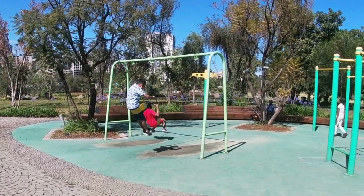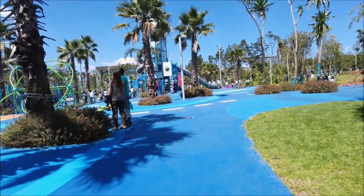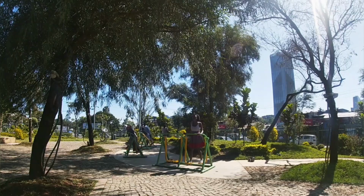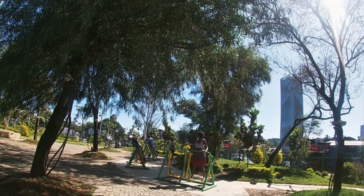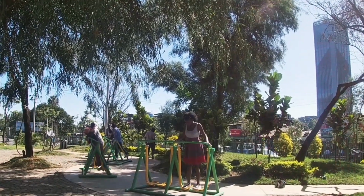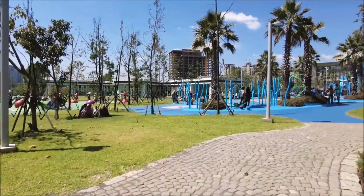Well, would you believe me if I told you that 3 to 4 years ago, none of these things existed here in Addis Ababa? Okay, calm down. I mean, in terms of Friendship Park and most of these parks around, and apparently as well as some skyscrapers around. Well, my business is to inform you, and you do whatever you want to do with this information.